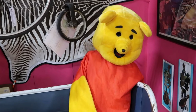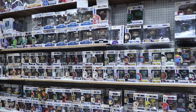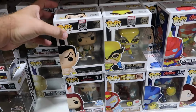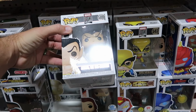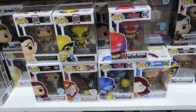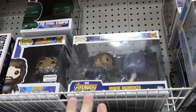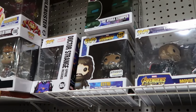And if you are into Funko Pops, you're definitely going to want to make a stop here at the Lakeland Antique Mall. They have something for everybody, lots of different characters, different franchises. They have Marvel 80 Years with this one here. They have the Submariner, Wolverine, Captain America. These are all different prices, so you definitely have to come here to check the prices in case what it is that you're looking for. But they have a lot of Disney related ones. They have Thor versus Thanos, some Amazon exclusives.